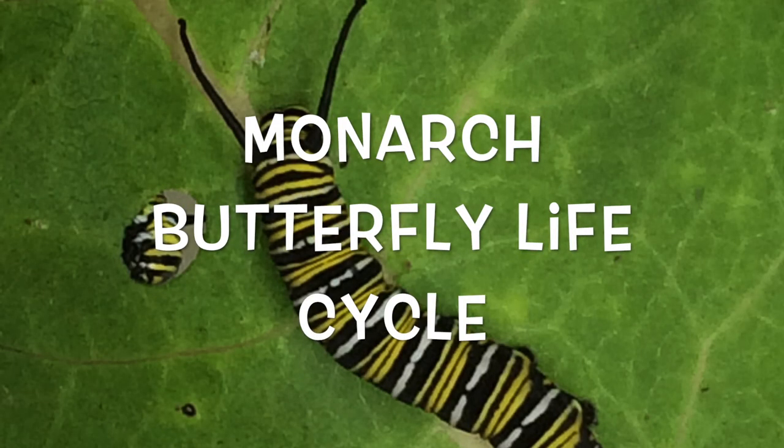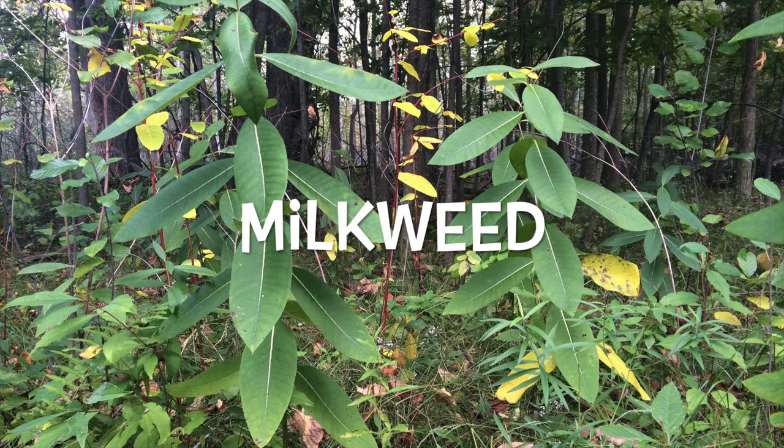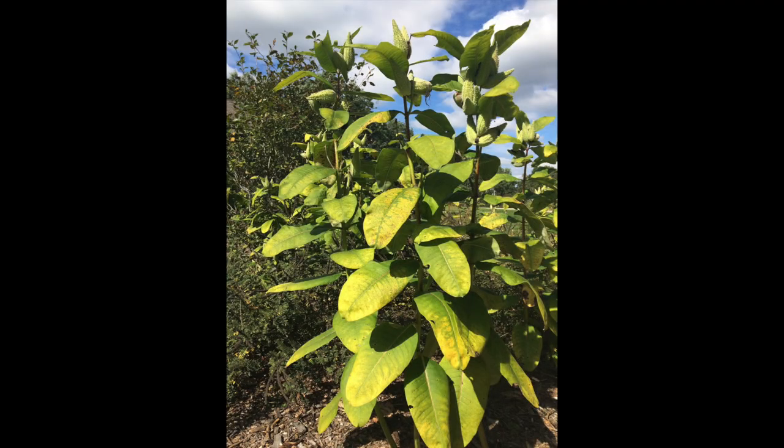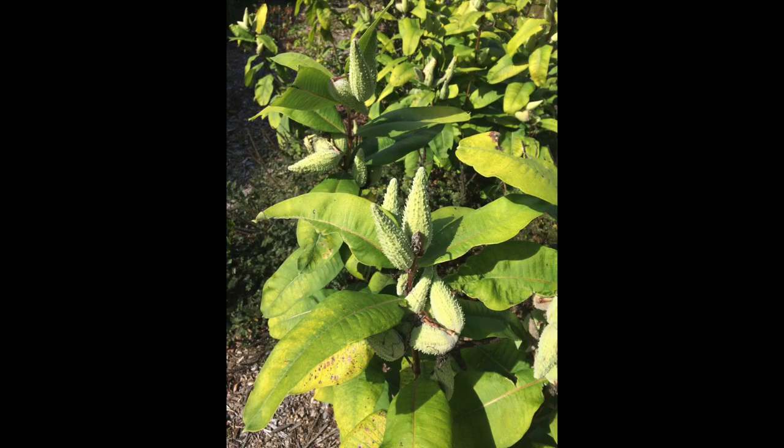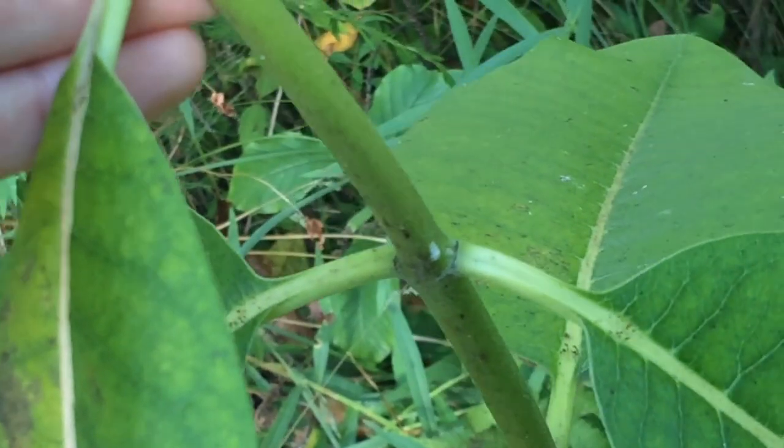The monarch butterfly life cycle. Milkweed. Milkweed is the plant that monarch butterflies lay their eggs on. When the eggs hatch, that is what they eat. Monarch butterfly adults also drink the nectar from the flowers that the milkweed plant has.